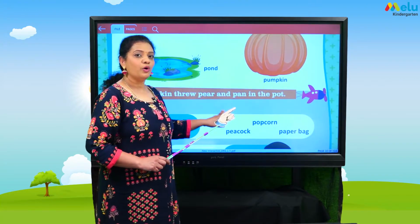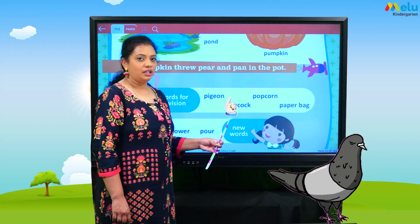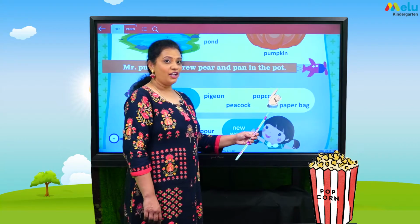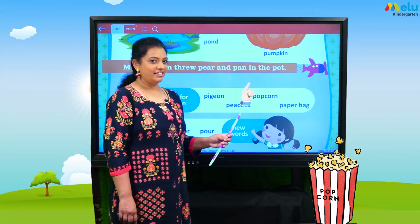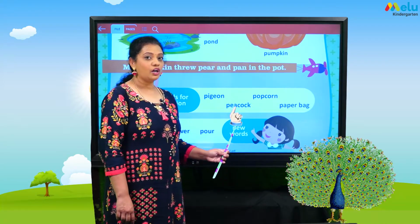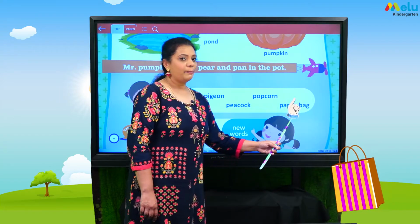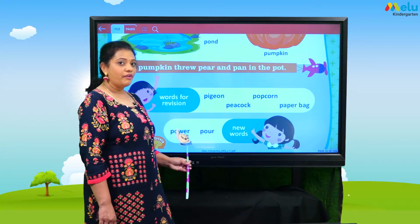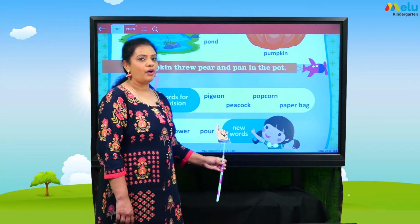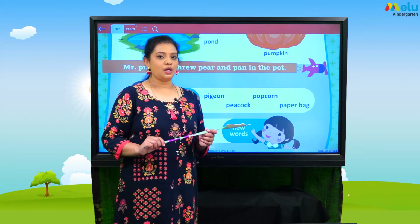Now, let us see few more words that start with letter P. Pigeon. Pigeon is a bird. Popcorn. You like it, right? Peacock. Peacock is our national bird, children. Paper bag. Power. Pour. Yes. So we have learnt few words that start with letter P.